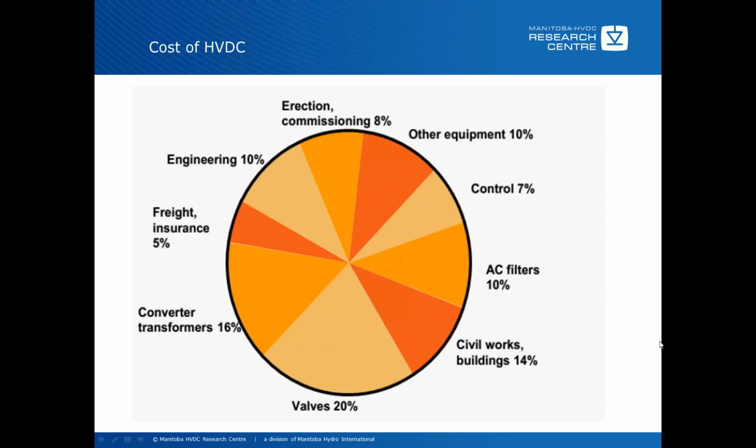Okay, the next one is the cost of HVDC, and this is a typical pie chart. The numbers and percentages would probably change for every DC link in the world, but it gives you an idea of the relative costs, and it gives you an idea of what we're going to be going into here.